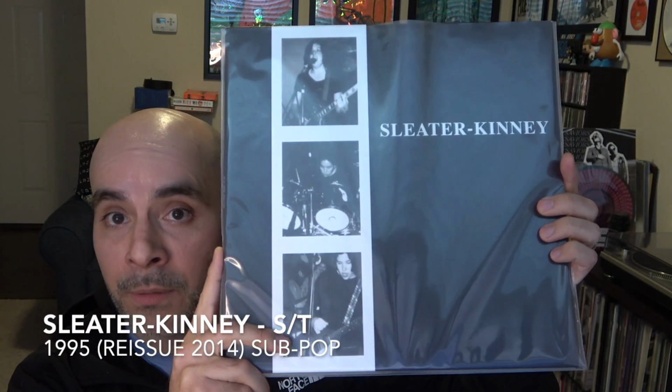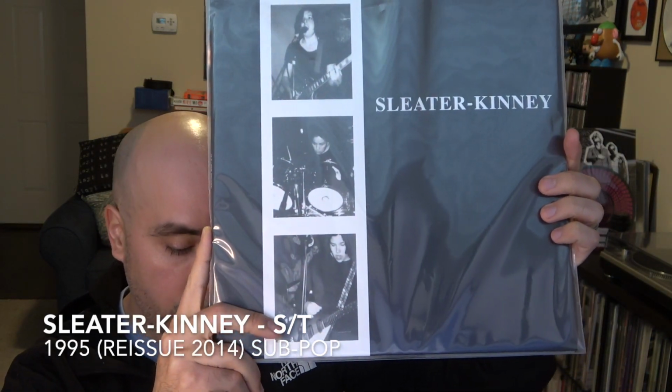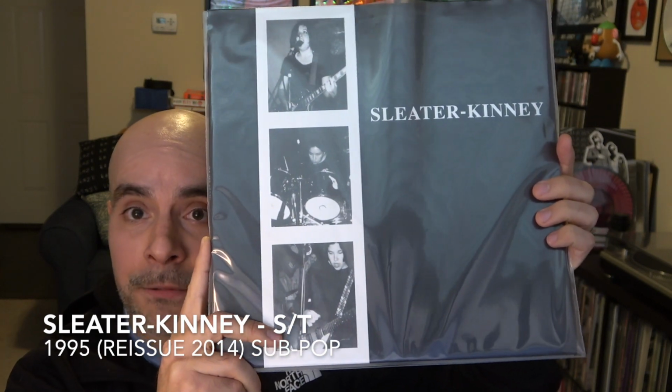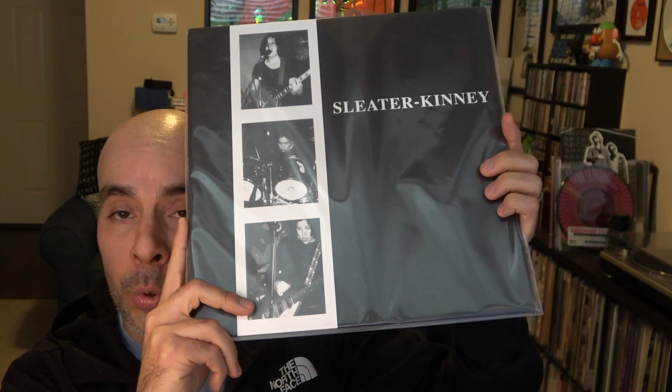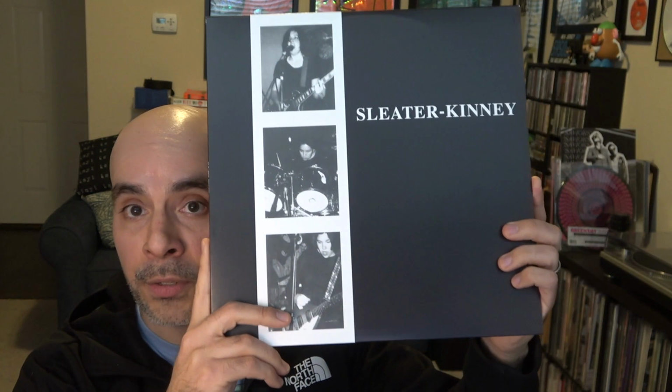But what I did find was this one, the debut album from Sleater-Kinney. This one's also self-titled, and it came out in 1995. This is a repress from Sub Pop Records that came out in 2014. I remember when Sub Pop repressed all the early Sleater-Kinney albums in 2014, but I missed out on them. I think I only got one of them, Dig Me Out, my favorite record from Sleater-Kinney.